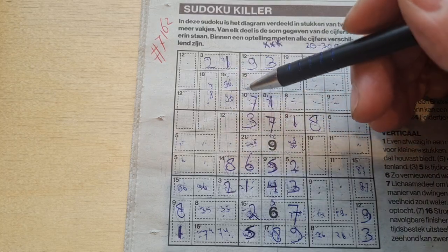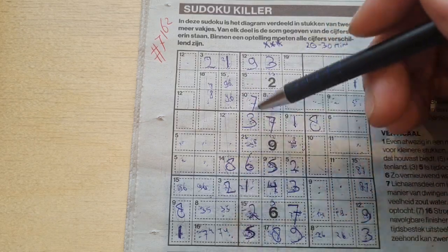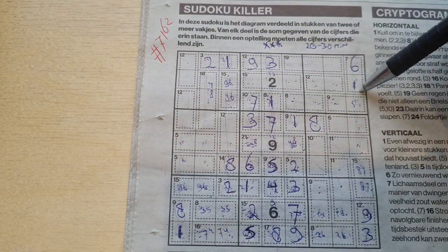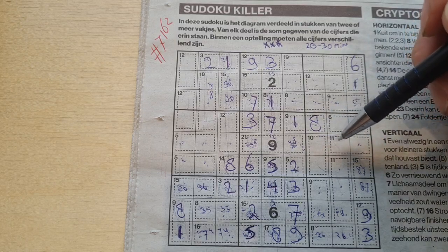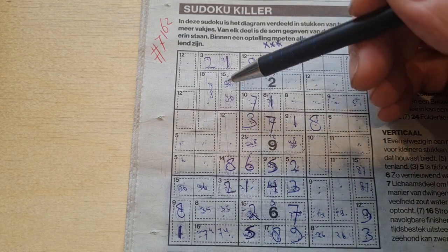7. I need to wait. 7, 4, 3, 5. Need a 1 here. 1. Now I need to think, think, think.